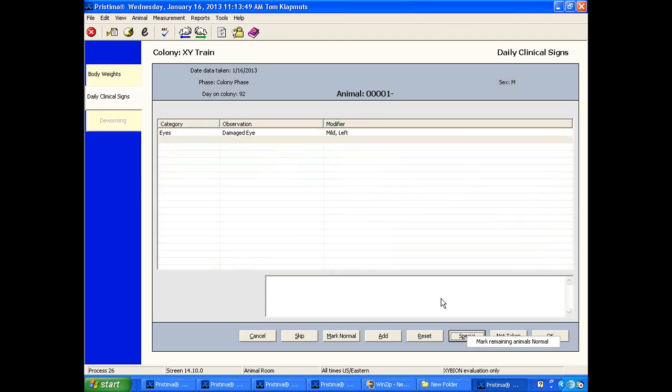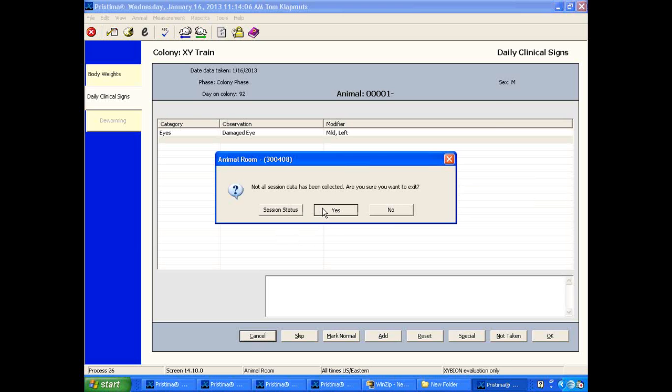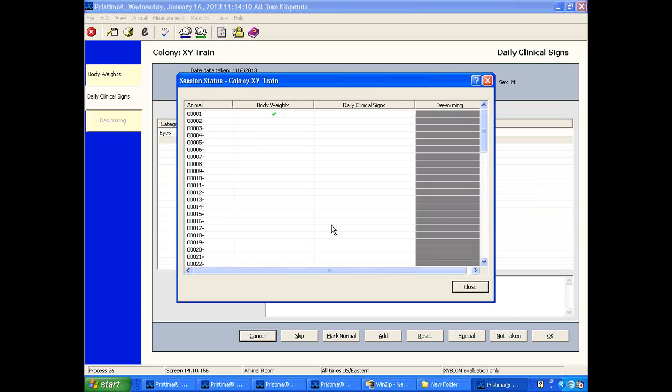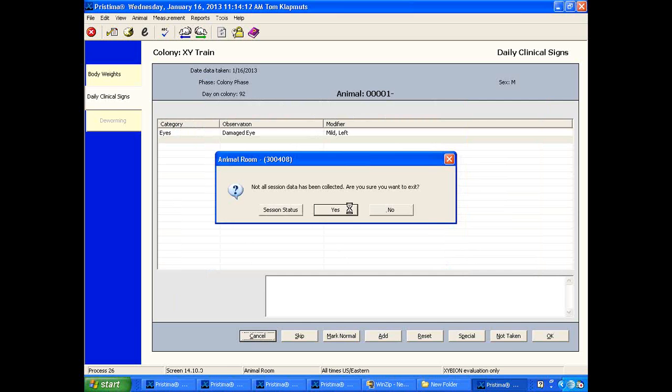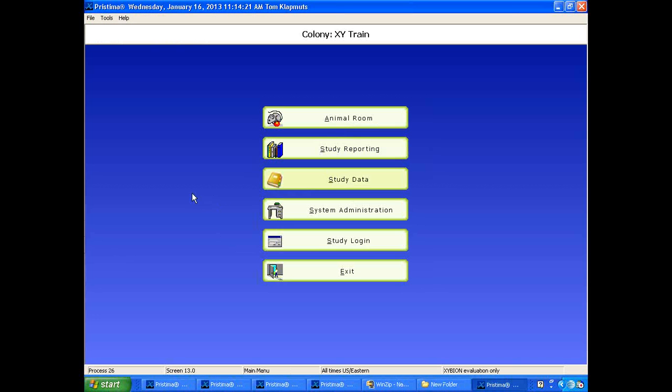We have some special features where you can mark the remaining animals normal. So if you look at all your animals and only enter findings here, then you can use the special button and mark the remaining animals normal. Again, I'm not going to spend a lot of time on the various data collection, but I just wanted to touch base. When you're exiting every session, you have a session status, so it shows what you did and what you still have to do, and you can go ahead and exit out. That's our colony data collection.